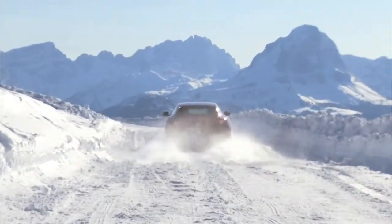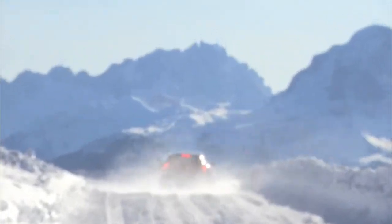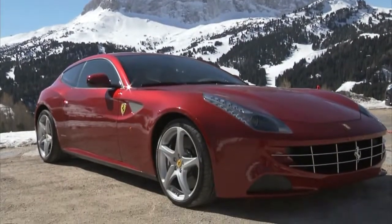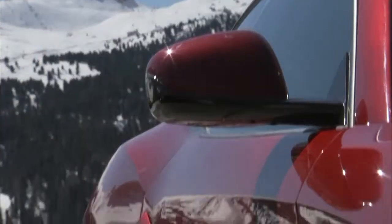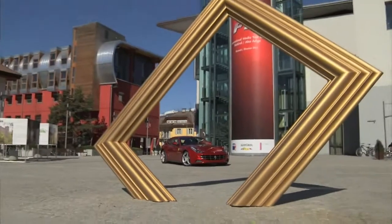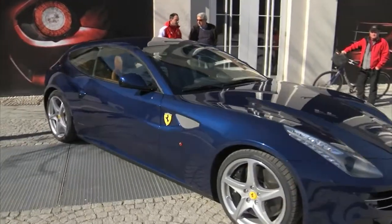There's a new kind of Ferrari, and it's called the FF, which stands for, get your mind out of the gutter, it stands for Ferrari Four. Four seats, yeah, like the 612 Scaglietti it replaces, but also four-wheel drive. That's a first for Ferrari, and so is the FF's shooting brake body.